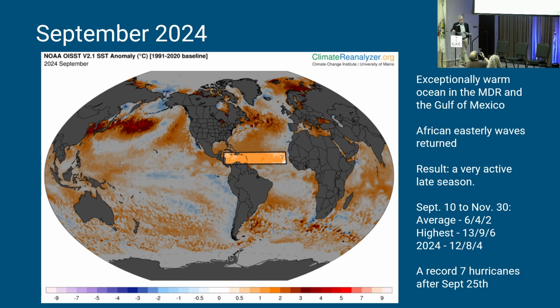This is just for September, and that box in the middle of the map is the main development region. And this graph of temperature anomalies in the global ocean shows that within the main development region, we've had steady heating across the entire MDR. And in September, we're also seeing all that heat is equally located in the Gulf of Mexico. So the whole area that we're concerned about, from the coast of Africa into the Gulf of Mexico, are all well above average in terms of heat available to power hurricanes.